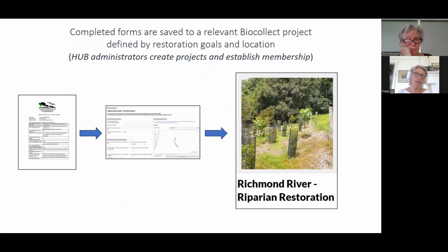Now, BioCollect is a project-based platform. And so in the case of the hub, we have 36 different projects that come together. The information that's collected in the projects comes together and is available for sharing. Each of the projects is defined by a restoration goal and by a location in our case, but that can happen differently, of course, within BioCollect.